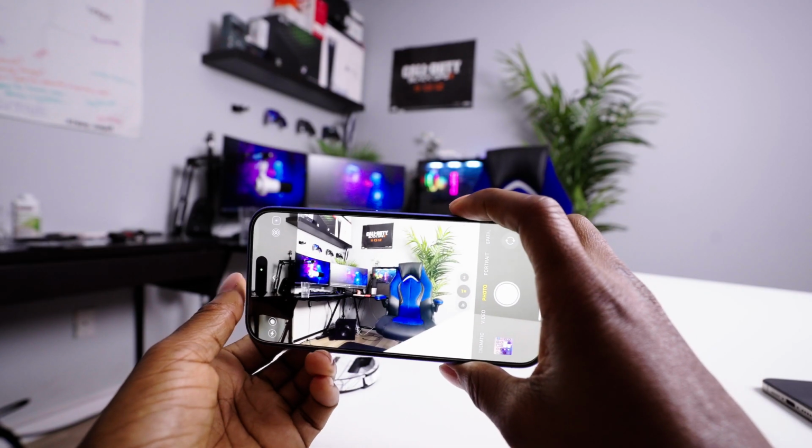You still get the camera control, which is right on the side here. You still get really amazing photos. You still get all the AI features and AI processing when that's available later on this year. So save your money, just get the iPhone 16, trust me.